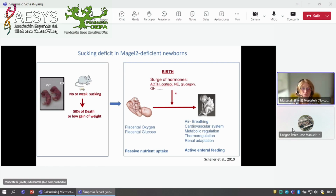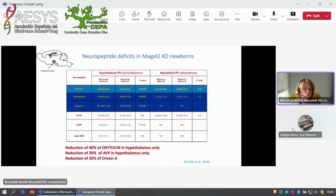So what causes that? To be honest, there are few studies in this period because it's difficult to work at this period of time. But we know that there is a surge of hormones, like cortisol and different kinds of hormones. Because MAGEL2 is highly expressed in the hypothalamus, which is a brain region that encodes for different hormones that are released partly in the blood and in the brain, we measured the quantity of hormones at birth in our mouse model, and we observed a high reduction of the production of oxytocin, vasopressin, orexin, and other hormones.